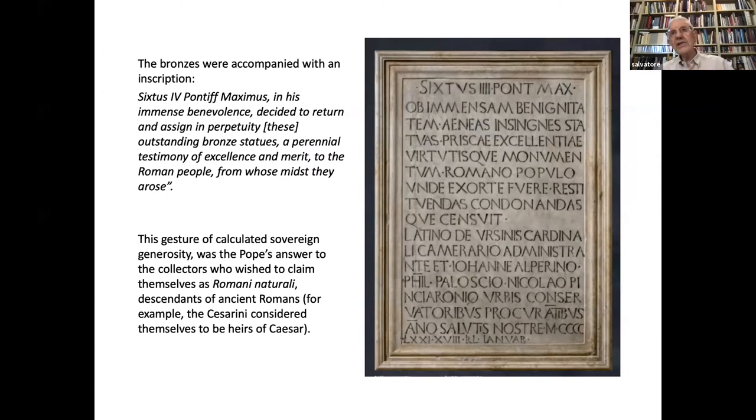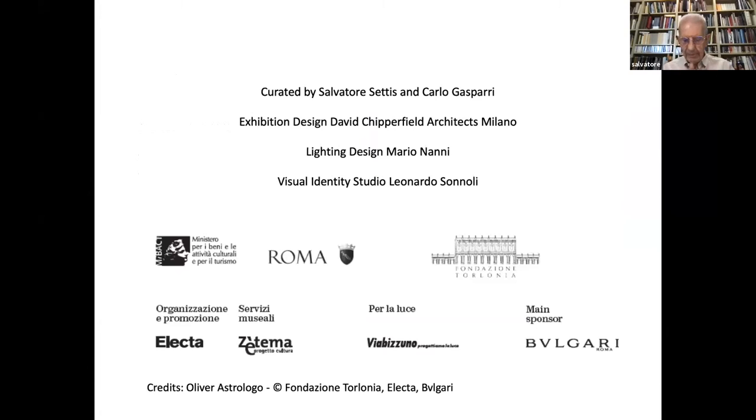So in this case, we see that as a political response to a political habit of collecting, the Pope created the first nucleus of what a few centuries later would become the first public museum in the world, the Capitoline Museum, founded by another Pope, Clement the 12th, in 1735. So this is the real end of the exhibition within the Capitoline Museums. And I think that my very short walk through the museum can end here.